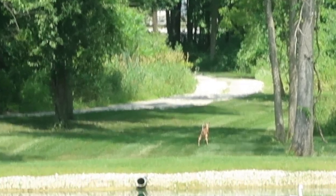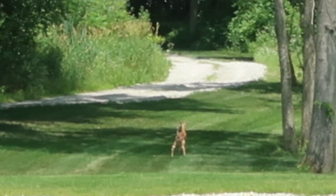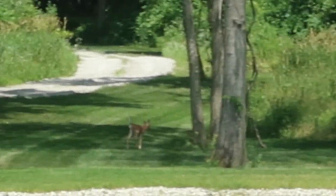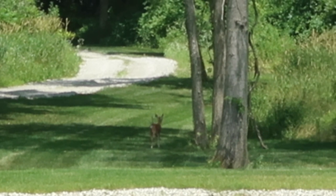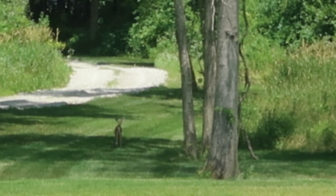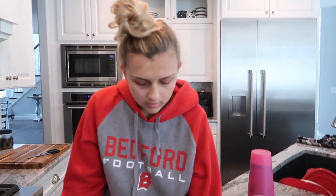Oh, you guys, look at the baby deer. It's all by itself. Where's its parents? Yeah. It's smaller than that. It's like half the size of Dax and Tucker. It's so little. Why is it by itself? Aww. All right, so Carlos.